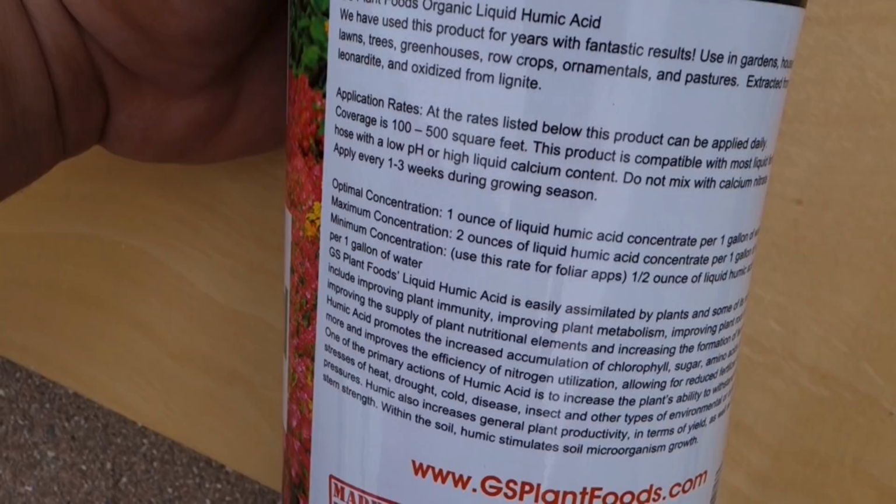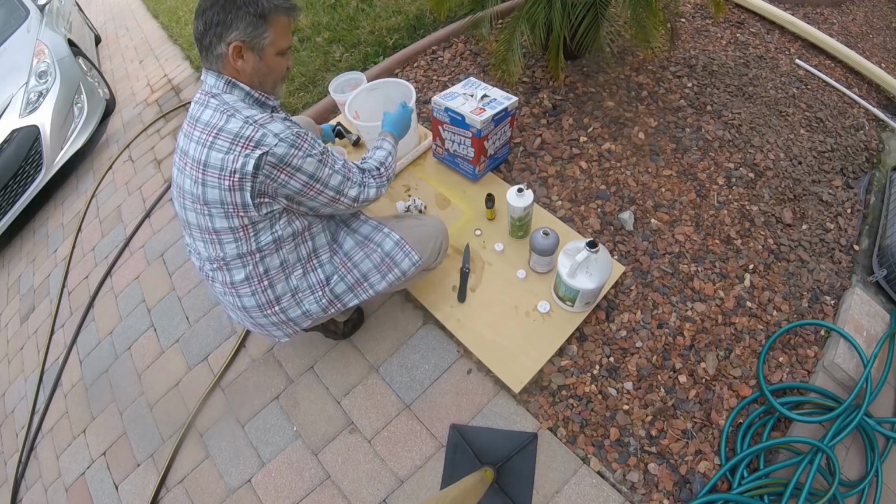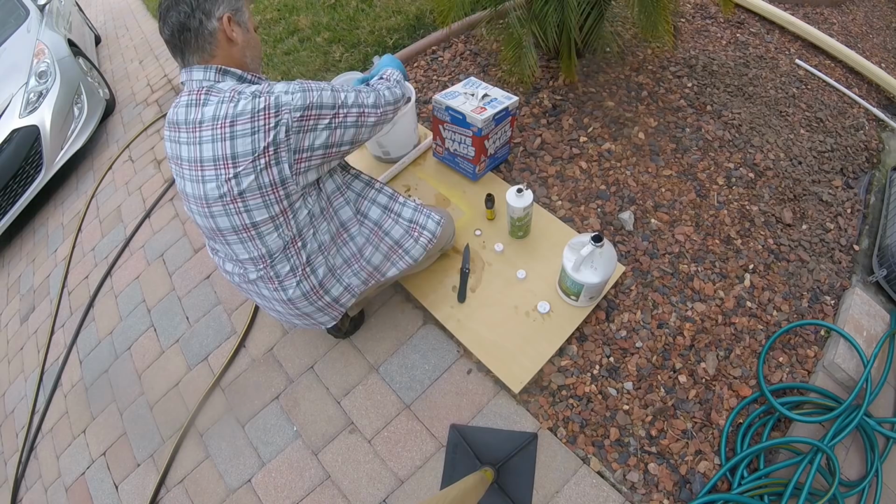This one is going in at 1 ounce per gallon, and some of you might be asking where I'm getting these mix rates. I'm actually getting them off of the bottles that I'm reading, and I'm just making some educated guesses. The good news here is you cannot overapply when it comes to hurting something. You can overapply and be wasteful, but you can't overapply and burn or damage anything here. So these are just my best logical guesses.